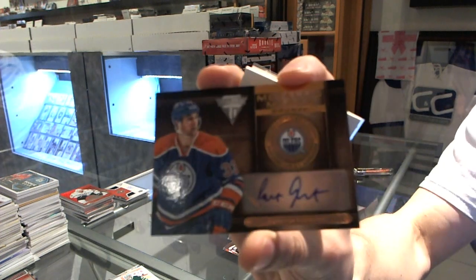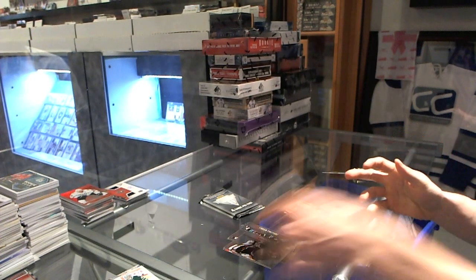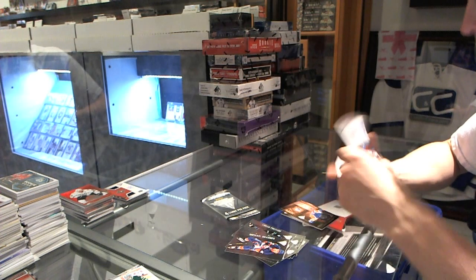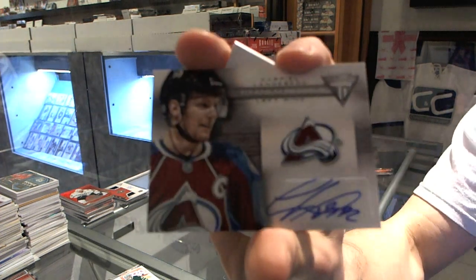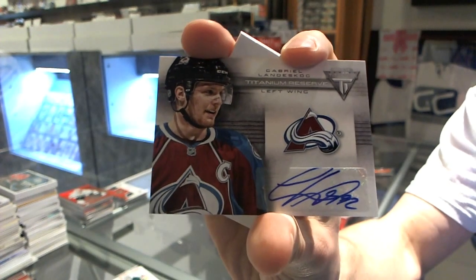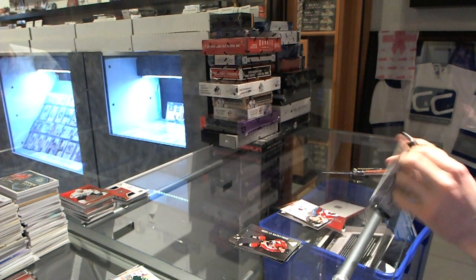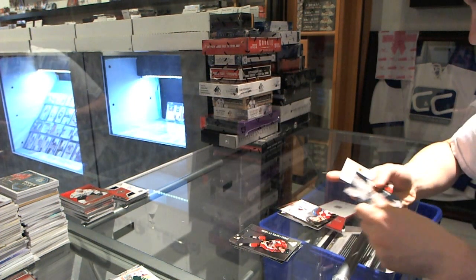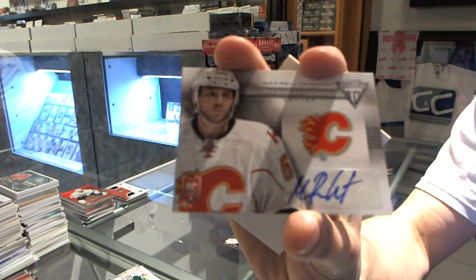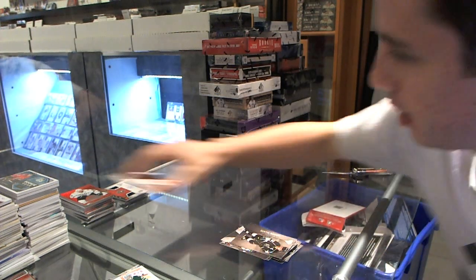Metallic Marks bronze autograph for the Edmonton Oilers, Colton Teubert. We've got a titanium reserve autograph for the Colorado Avalanche, Gabriel Landeskog. And we get a titanium reserve autograph for the Calgary Flames, Max Reinhart. All right, going up next, Select and Trilogy.